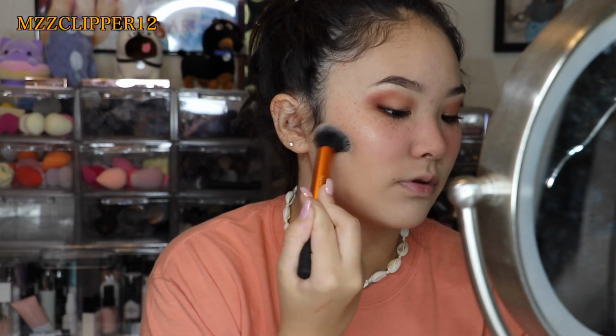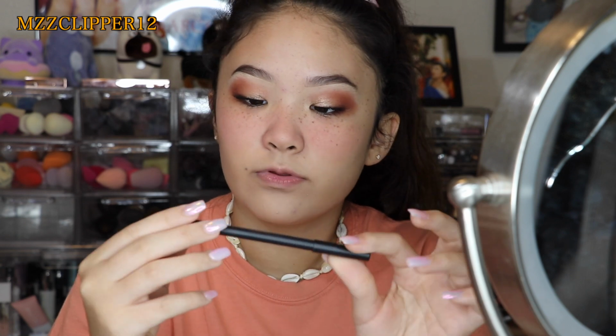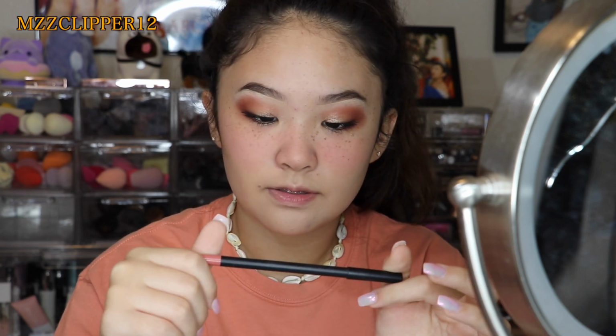And then after that, I'm gonna get my bronzer and my browns. I'm using the Benefit Hoola bronzer. Oh, I'm gonna do lips. So for lips, I'm just gonna do a lip liner. I'm using the Revolution one in Rain.